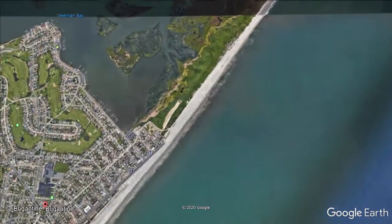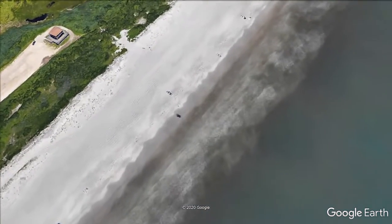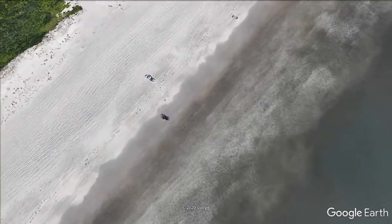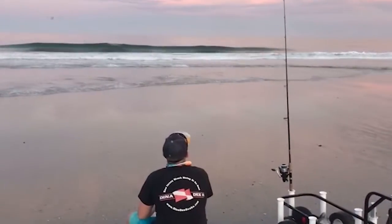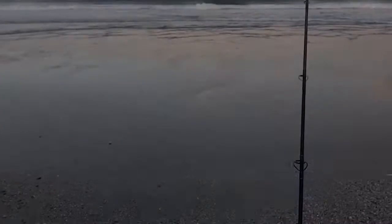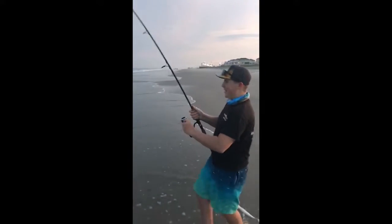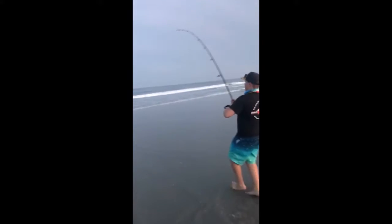Since we live so close to the beach in Brigantine, almost every night in the summer, we go surf fishing for bluefish. Unfortunately, in 4 years, we've never caught a bluefish. All we ever catch are pesky brown sharks and sand tigers.